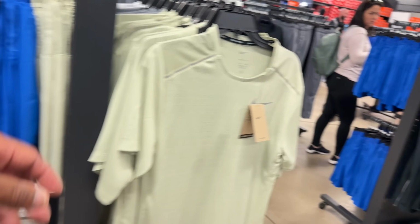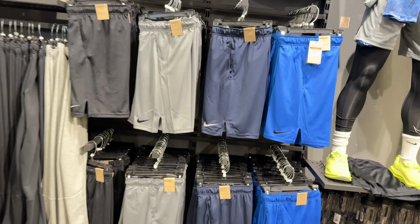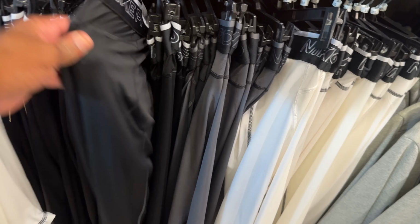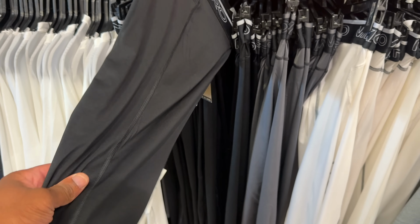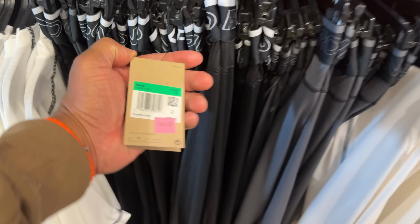So I started investing in running tees, running shorts. They had to be long, of course. Actually, it looked more like this and it felt like this. Then I got into these. Then I got into the Nike Pro compression pants. However, this doesn't feel like what I used to buy. Don't get me wrong, this should be guapi, but look at the price.